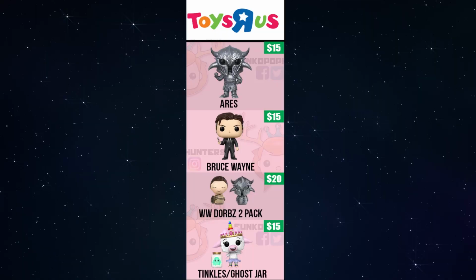Up next we get into Toys R Us. Toys R Us was a little weird last year because they did put them up online, but it was towards the end of the weekend, I believe. It was like on a Sunday. So they do go up online, but sometimes it's not always tonight. They're getting Ares, Bruce Wayne, the Wonder Woman Dorbs 2-pack, and Tinkles with Ghost Jar.